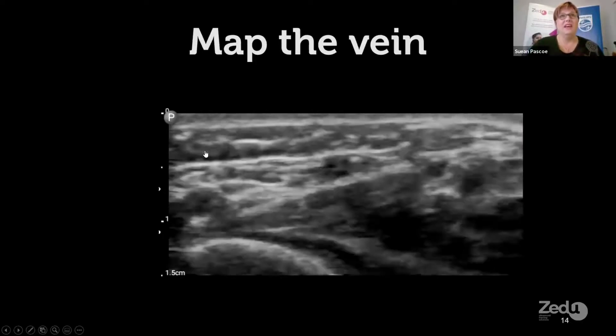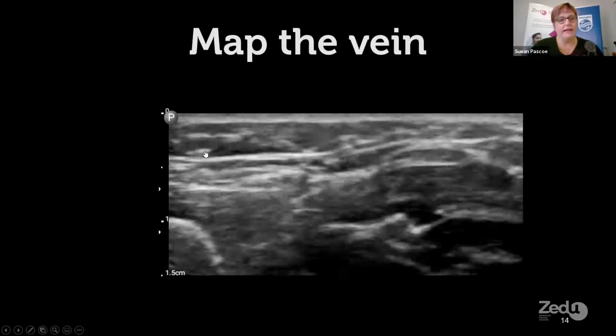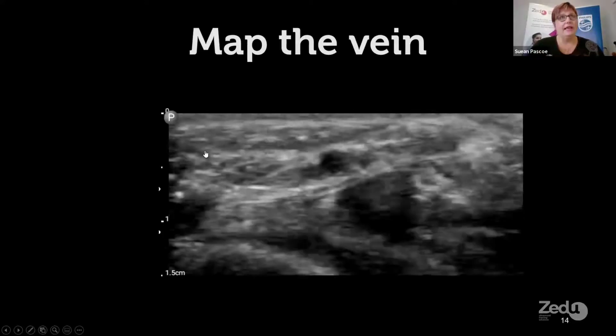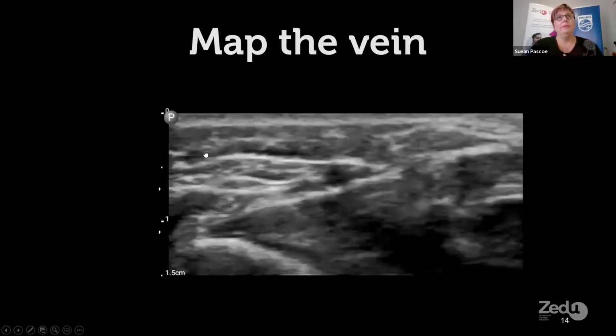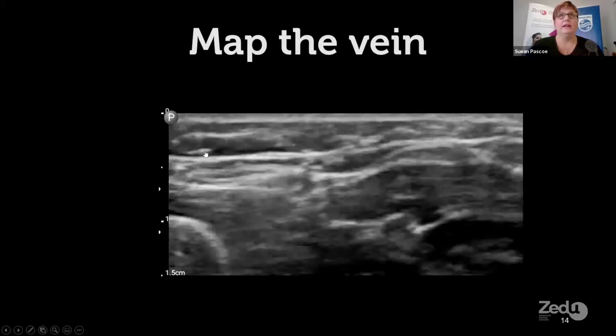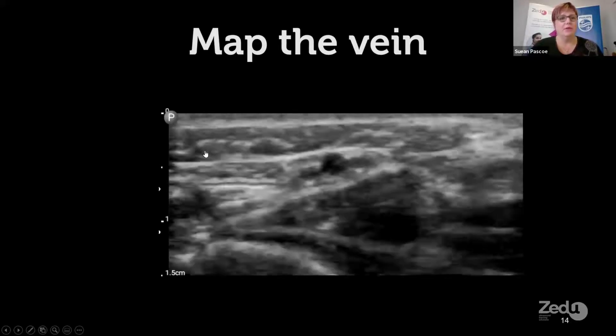Once you've found and chosen your target, you want to map the vessel. So just track the vein up and down, whether you're in the neck or whether you're in the arm or the leg. Just track the vein up and down, 5 centimeters each way. You want to know where it's actually lying and that it doesn't branch unexpectedly or suddenly veer off path.